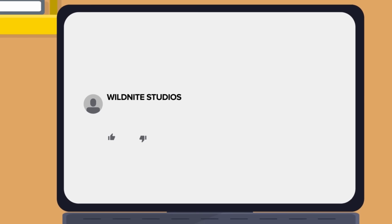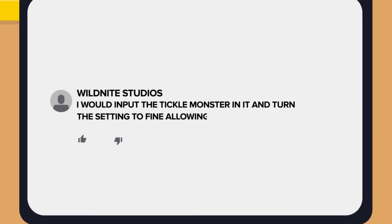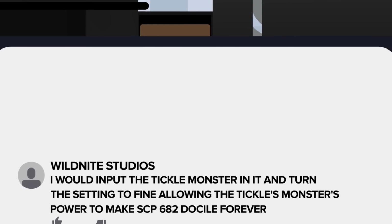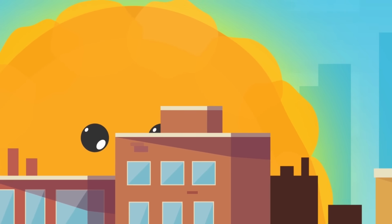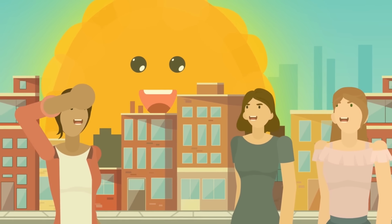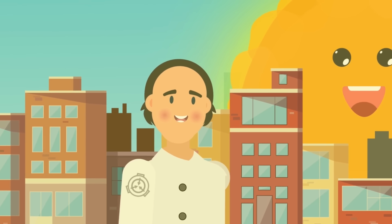Wild Knight Studios said, "I would input the Tickle Monster in it and turn the setting to fine, allowing the Tickle Monster's power to make SCP-682 docile forever." While it's too much of a risk to ever try putting SCP-999 into 914, if things went well, 999 may become so powerful that we'd never experience sadness or anger on Earth again. And after everything we've been through, wouldn't that be a nice reprieve?